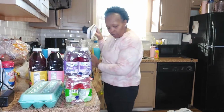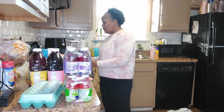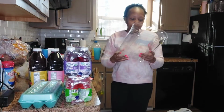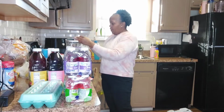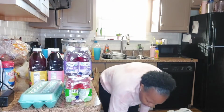Let me come up so I can show it to y'all. Y'all can't see me, but it have like the little rubber right in here where I guess it'll keep the cereal fresh. So that's a good thing. And it's like the acrylic plastic. But this is it. I can see it. Yep. So I purchased two of those and I'll probably get some more and I'ma just wash them out and put them on the counter with some cereal.